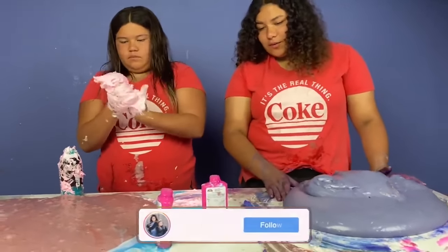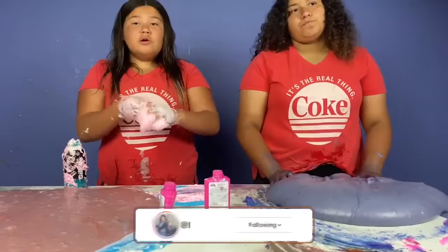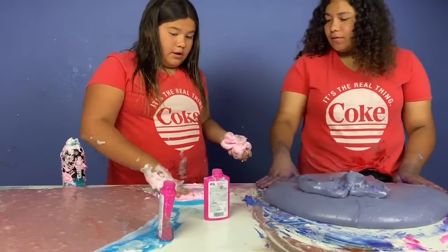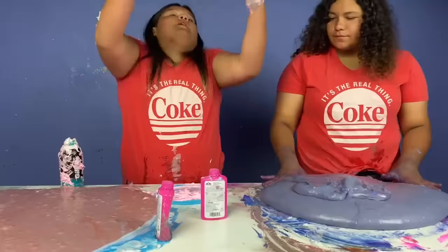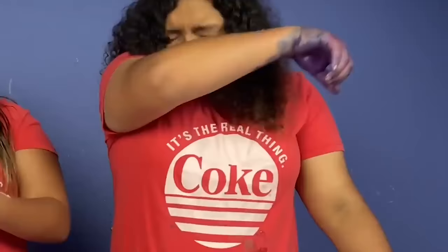Color changing blue. I wonder if it will still change colors with the shaving cream. I'll test it later and post it. Look guys, it's fluffy goodness. Look, this is what it used to be, and this is what it is. We don't even need an activator. Literally look how pink and cute it looks.